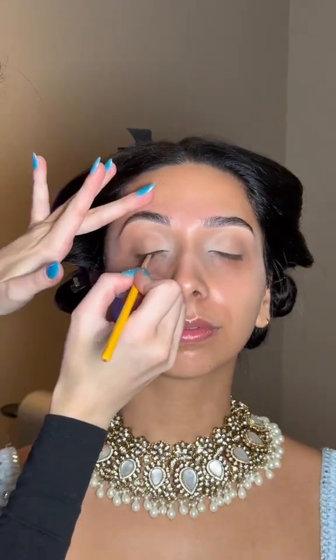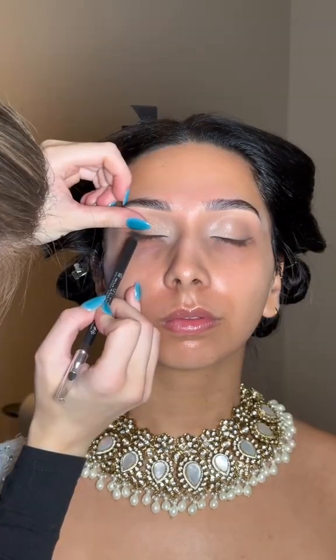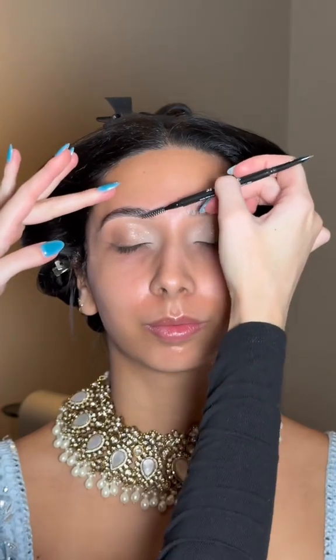At her trial, Navreen was unsure whether she was going to go for a matte eye or add some shimmer. We actually did both. I did the full look with matte eyes, took a photo, and then added the shimmer at the end so she could let me know what she decided. And obviously she decided shimmer.